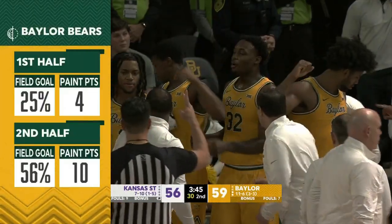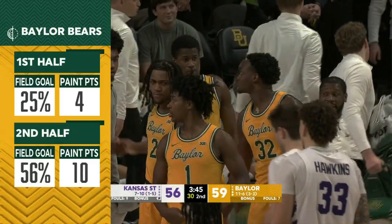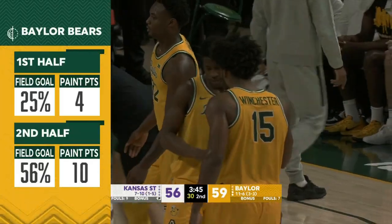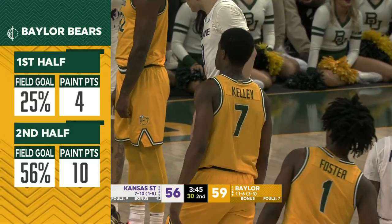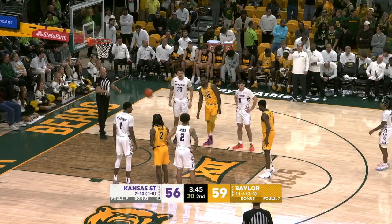As we look at the Bears, the first half versus the second half, the field goal shooting percentage way up, and now establishing themselves in the paint. And conversely for K-State, they had 20 points in the paint in the first half, just 8 points in the paint. Where have all the layups gone for the Wildcats? They need to get back to that over the final 3:45.